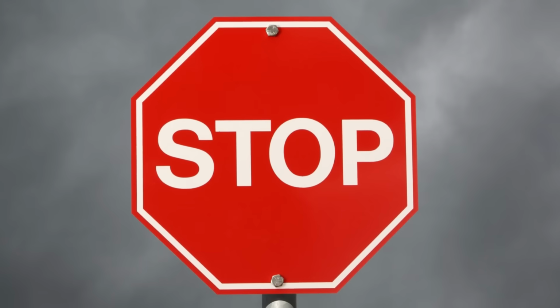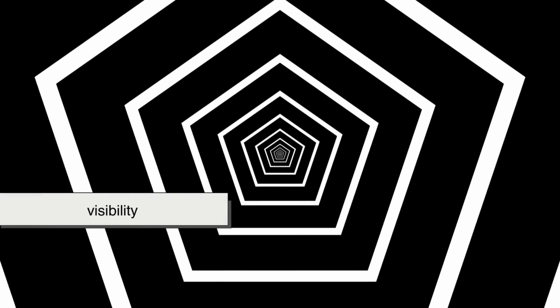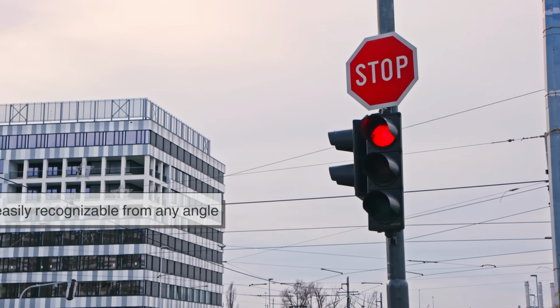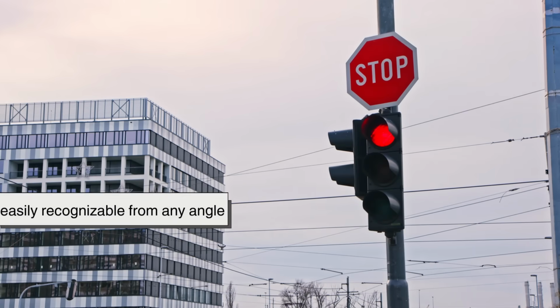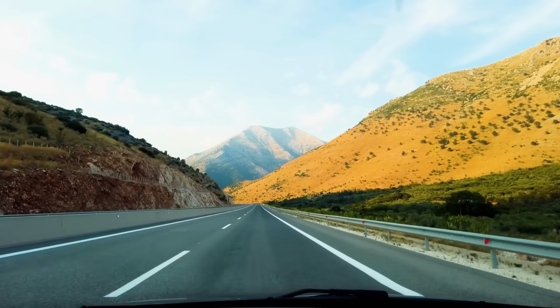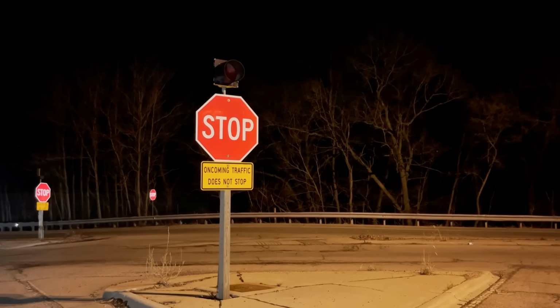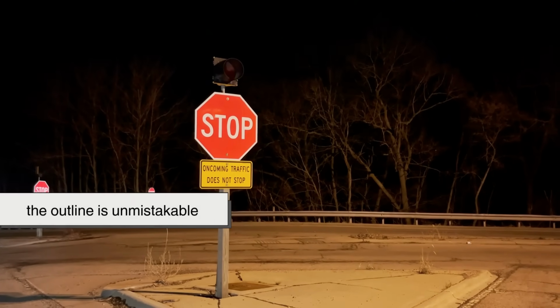So why specifically 8 sides? Why not say a hexagon or a pentagon? Part of the answer is visibility. An octagon is symmetrical and balanced, which makes it easily recognizable from any angle. Whether you're approaching head-on, from a curve, or from an intersection at night, the outline is unmistakable.